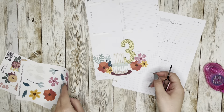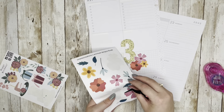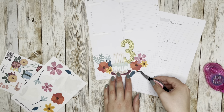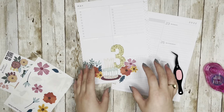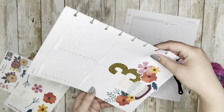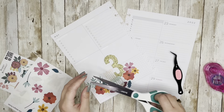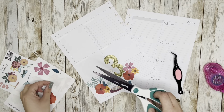And maybe there's some smaller fragments I can cluster around them, like these leaves could be good. So I'm going to take this one and swoop down underneath the cake and kind of round the cluster. I don't know if there's smaller florals on the other collab sheets. I'll have to look into that, but I grabbed all 3 of them.